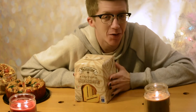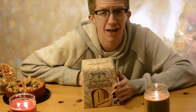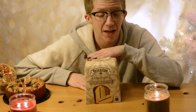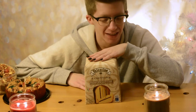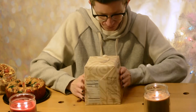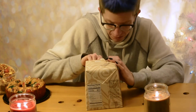Alright, so the next item I'm going to be eating is the panettone. I'm so excited because I love panettone, and everything else on this item list has been so gross. I mean, the other fruit cake wasn't that bad, but it's still really sweet and not one of my favorite things to eat. That would not be a repurchase of mine ever again. I definitely understand why people think it's a prank to get those, because it is.